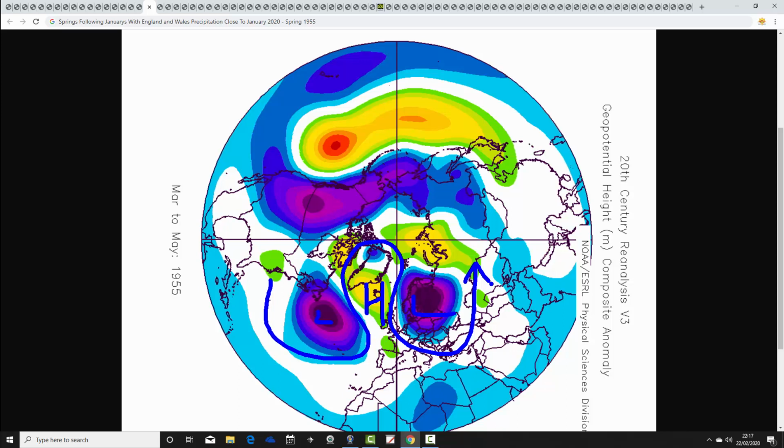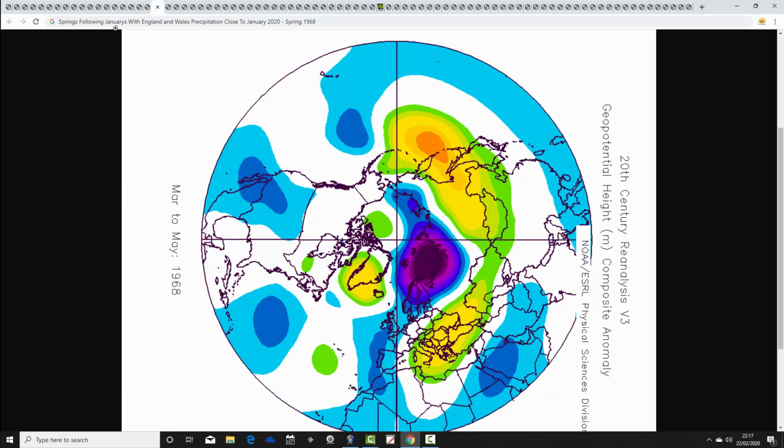It's a bit of a continuation of the winter pattern. We have a cold winter in 1955, especially January and February. It's a bit of a continuation of that. Quite cold early in the spring. And a lot of dry weather as well through the spring of 1955.